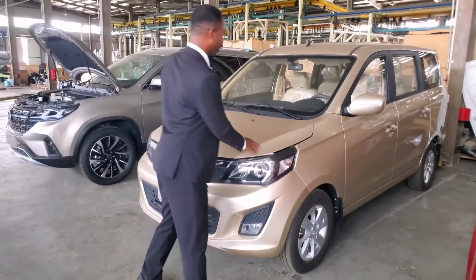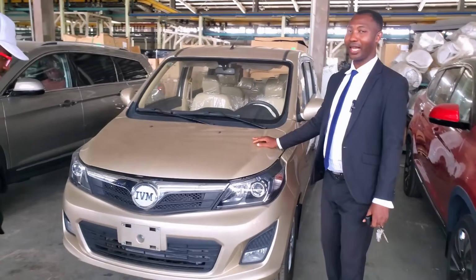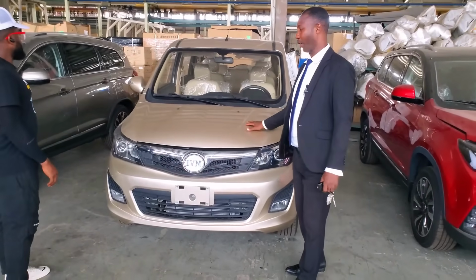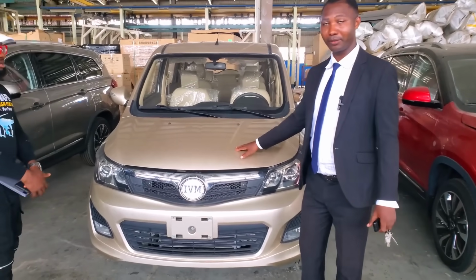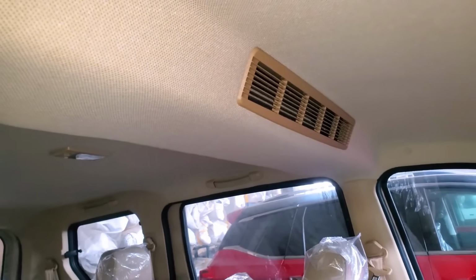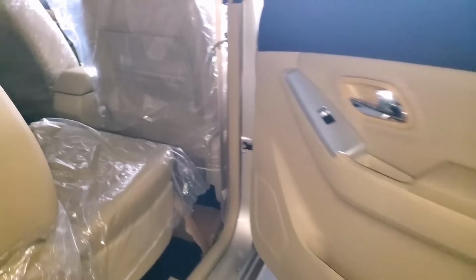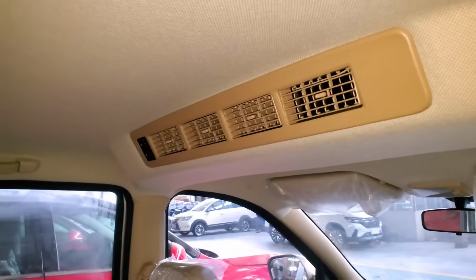This is G20 Smart, but this is petrol, unlike the former one you have seen before, the white one. It's very fuel economical. You can see, it has enough room like an MPV, and it's an MPV.